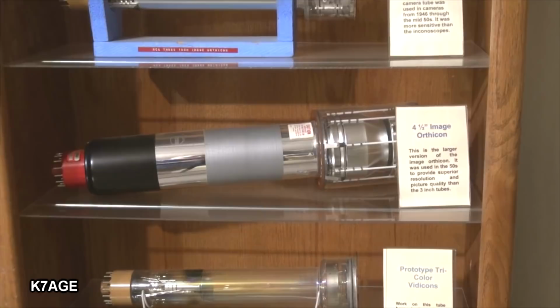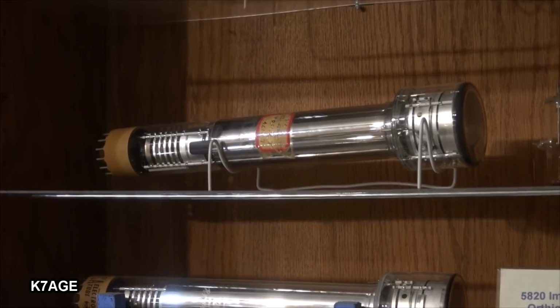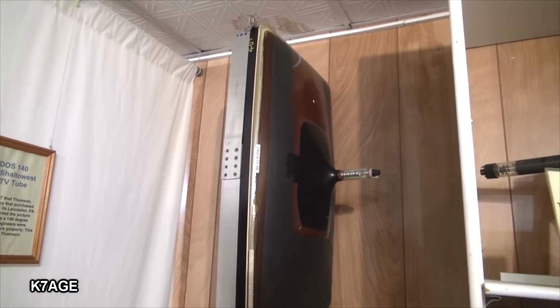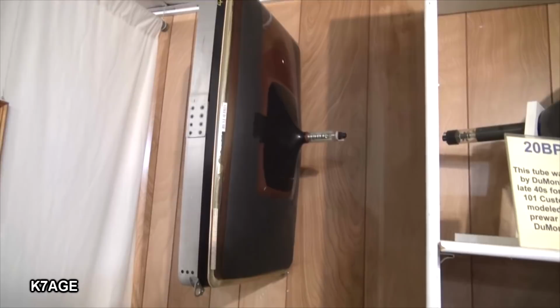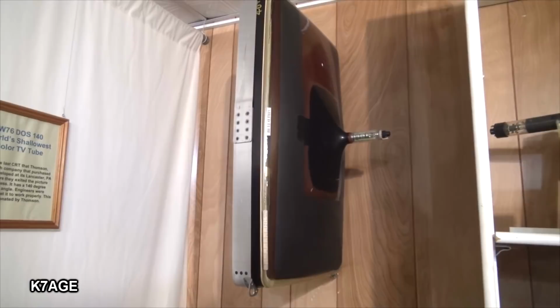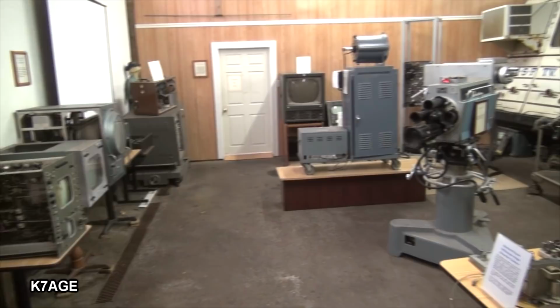And this is a 3-inch image orthicon, and this was used in the GE camera that I was using when I was going to college doing remotes. This is a W76 DOS 140, the world's shallowest color TV tube. It's a 140-degree deflection angle. You know, it really took a lot to bend that beam. Well, this was built by Thompson and then purchased by RCA, but they could never get it to work and never went into production. This room contains our collection of early television cameras and other broadcast equipment.